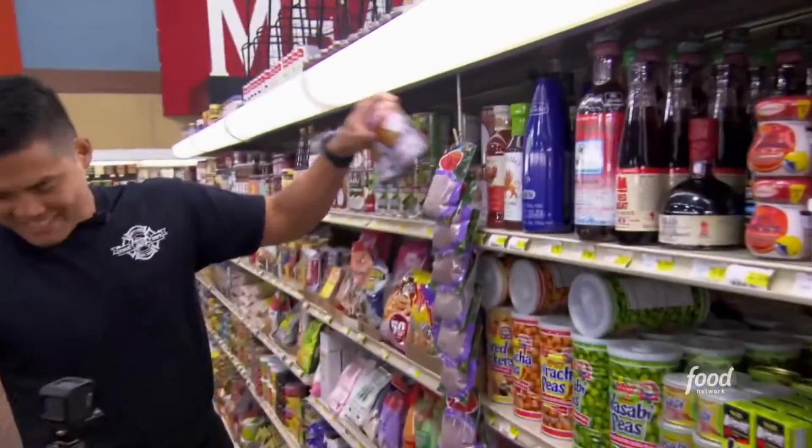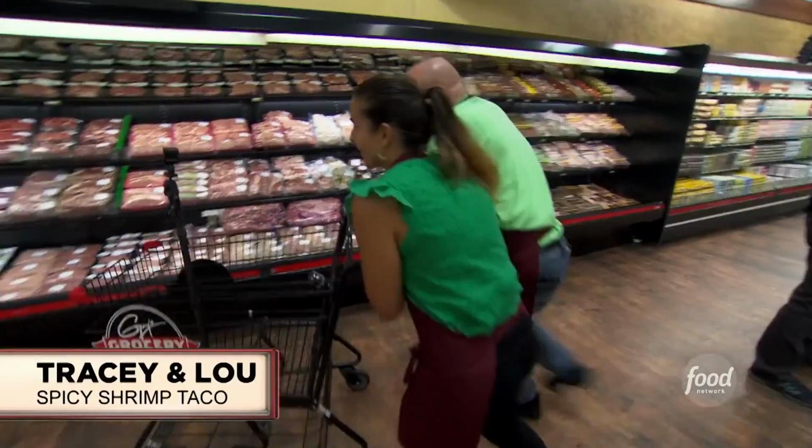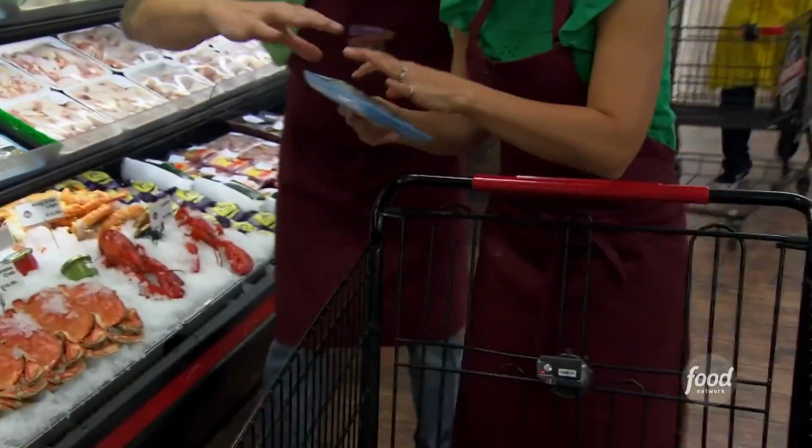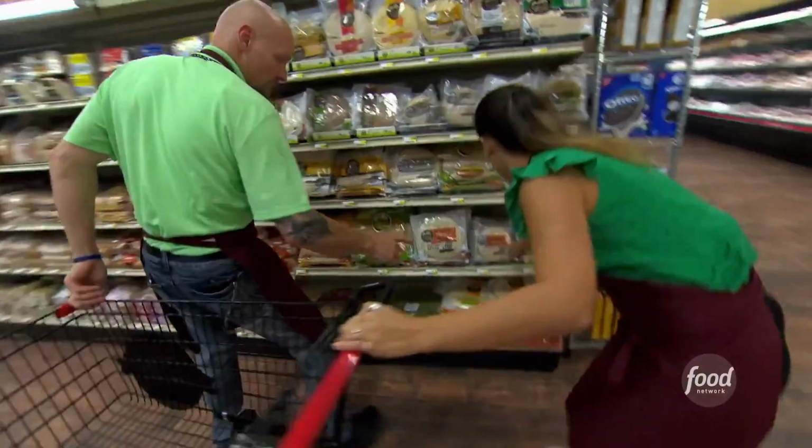In fact, not only does Flavortown Market contain all the products a typical store would carry, but all of its aisles are wider to allow contestants to run through the shop more easily. It's a fully functional grocery store in every way except one. Nothing is for sale because it's not open to the public.